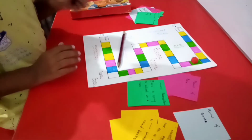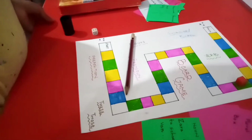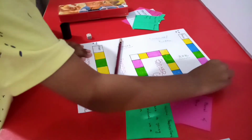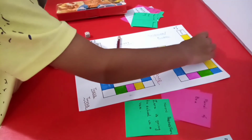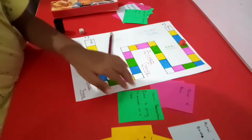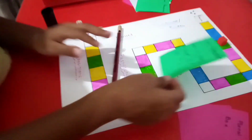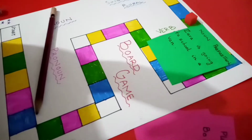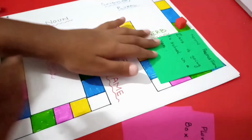What is the number? 4. Okay, 4 times. 1, 2, 3, 4. Which color is this? Green. Okay, pick up the green card. Now, what is the question? Noun and preposition. Now, circle the nouns, then circle the prepositions.